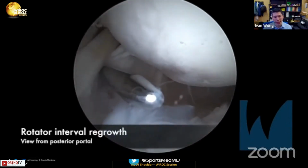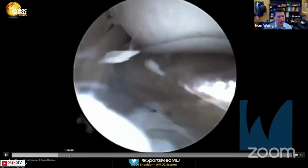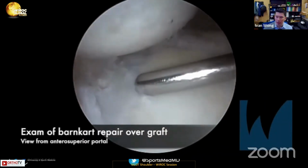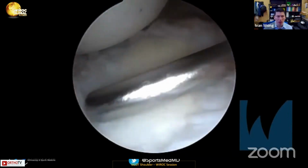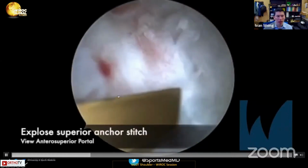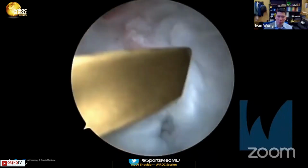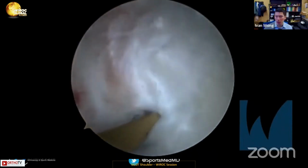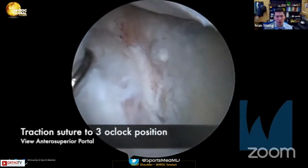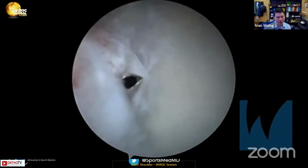The rotator interval that we resected is completely regrown in there. But when we look to take out the screws, we actually have to release the Bankart that's repaired. This is the Bankart completely healed on top of the glenoid. You can actually see the definition between the normal glenoid and the Bankart that's repaired on top of the graft. As I release this Bankart, the important part was this is where that suture anchor was. And I'm just noting that because that was the origin of where the native glenoid is. Everything anterior to it is graft, and this is what it heals and looks like.